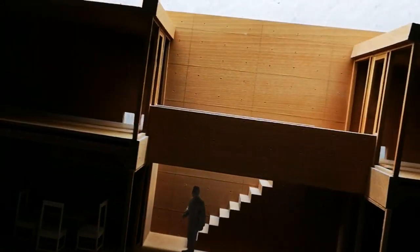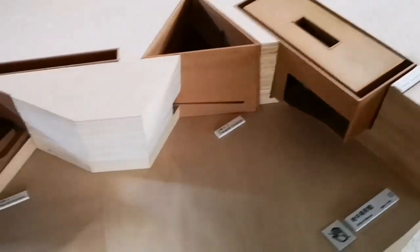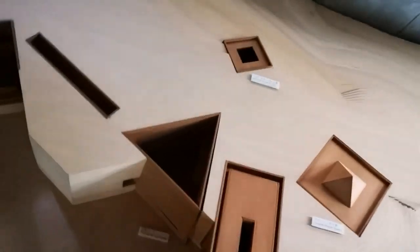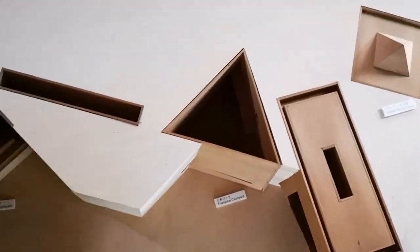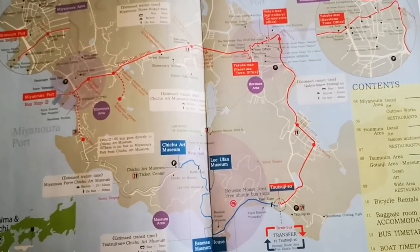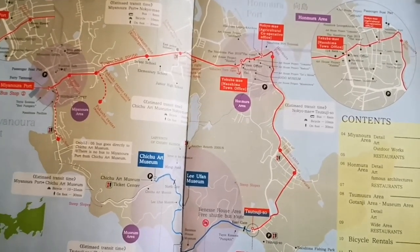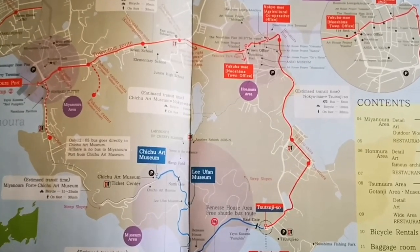I suppose this is his house. This is his house. So this is how the Chichu Art Museum looks. This is the Monet space, the Walter de Maria space, James Turrell, the triangular courtyard. Naoshima is the island with the most artworks, and especially during this Triennale they are getting even more. However, they are not as many as I expected.